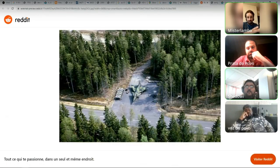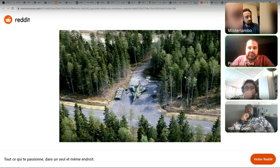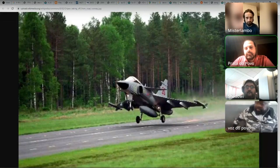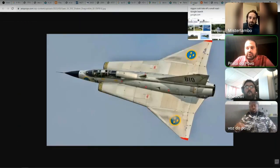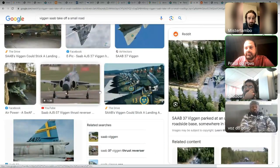Like in these pictures. Sweden has a whole mapping to do that. This photo is really good for that, showing just a road and an aircraft. The only thing I heard from a Swedish specialist talking about it was the unfeasible fact that pilots for these airplanes need a lot of training. They need much more training than other airplanes. They are much more sensitive.